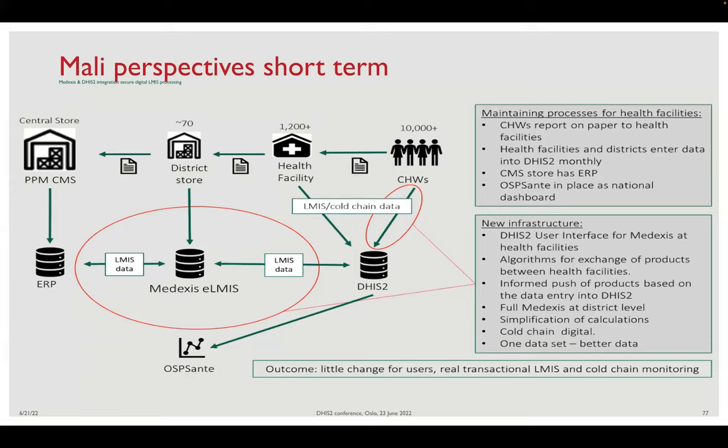Okay, so what are we going to do short term? Short term, the data goes into the DHIS2, as today. That means the health facility will have no change whatsoever. We don't have to train them or anything. But there's still a big difference, because now we will take the data. The paper flow, the order flow to the district will stop. So we'll take the data, get it into the system, generate the order in there, and then we ship the products.